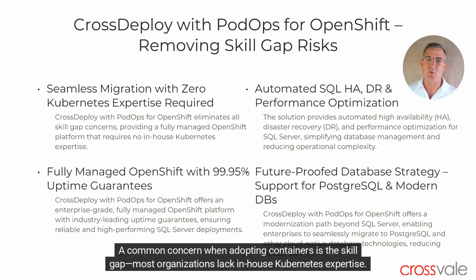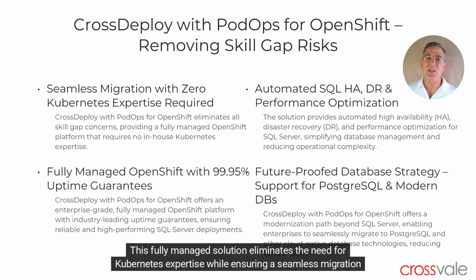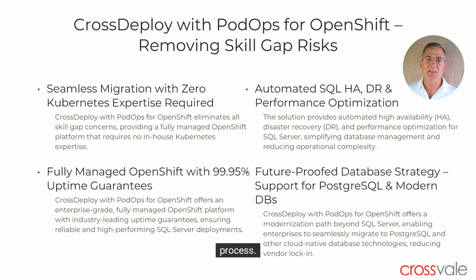A common concern when adopting containers is the skill gap. Most organizations lack in-house Kubernetes expertise. That's where Crossdeploy with PodOps for OpenShift comes in. This fully managed solution eliminates the need for Kubernetes expertise while ensuring a seamless migration process.